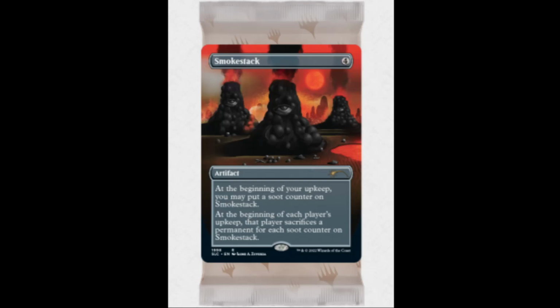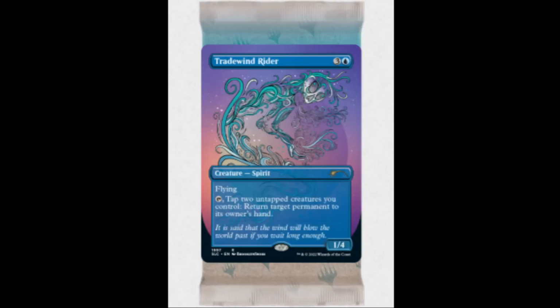But the picture's kind of cool. I like the eyeball thing. Eh. Moving on. Next, we have Trade Wind Rider.